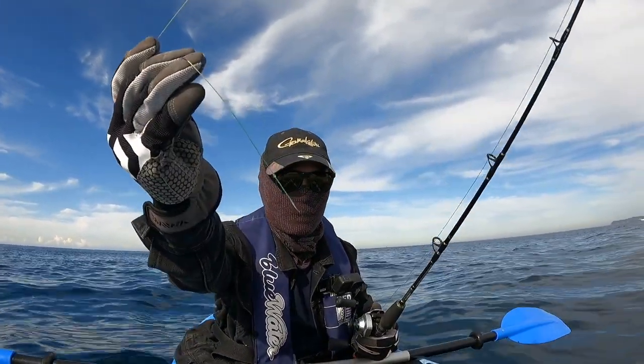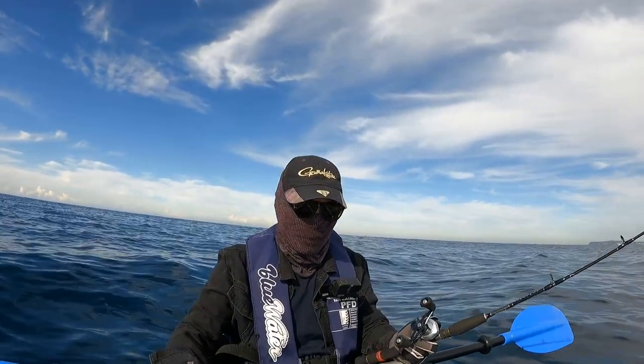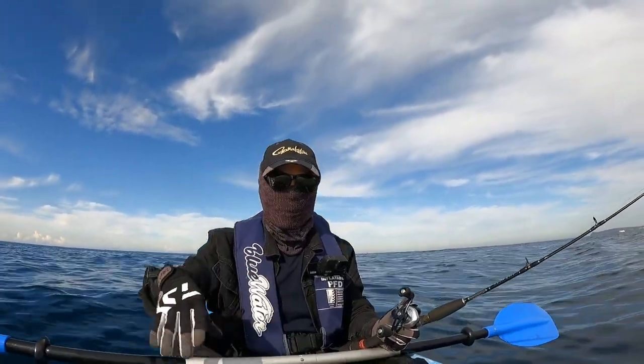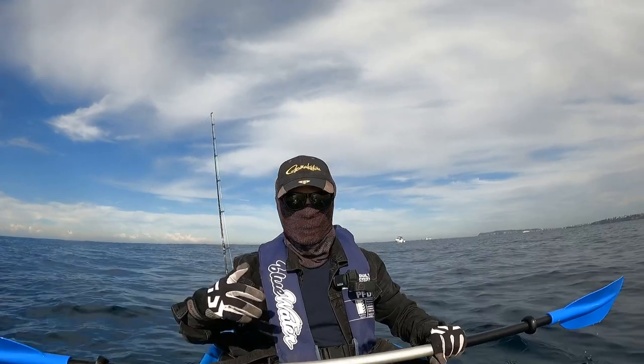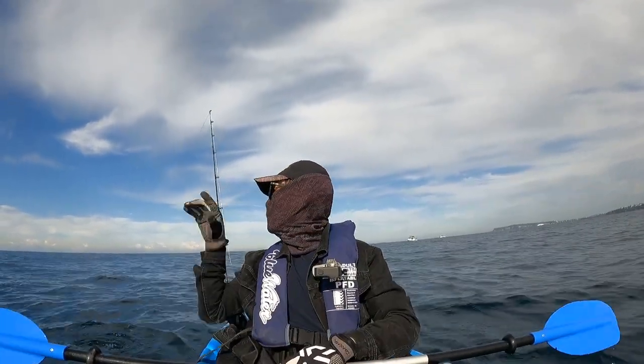Oh, broken. Yeah, just the first kingfish, scraped on the rock. So the second one, very big one. Okay, paddle about another 20 minutes. I found them again.